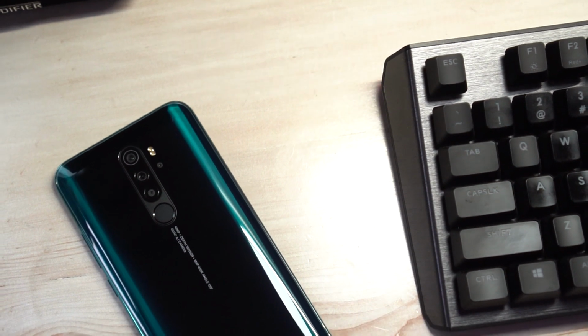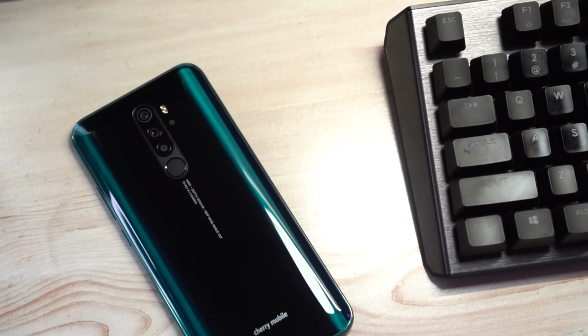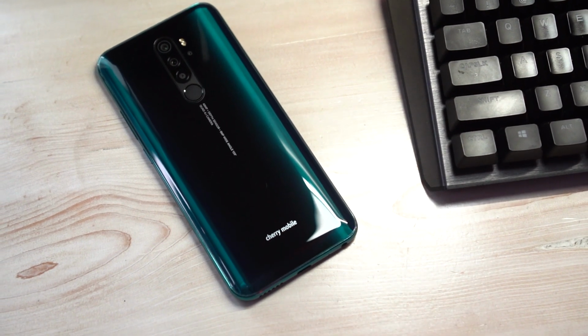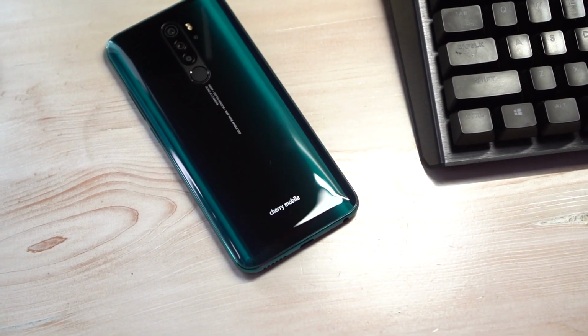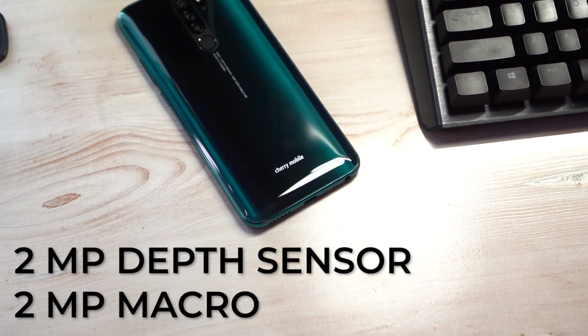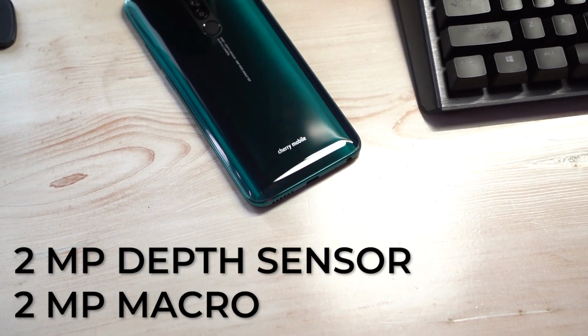For the cameras, you get a 48-megapixel main shooter, which can shoot videos in 4K. It can also shoot 108-megapixel photos through software interpolation. You also get an 8-megapixel ultra-wide camera, plus 2-megapixel depth sensor and 2-megapixel macro camera.